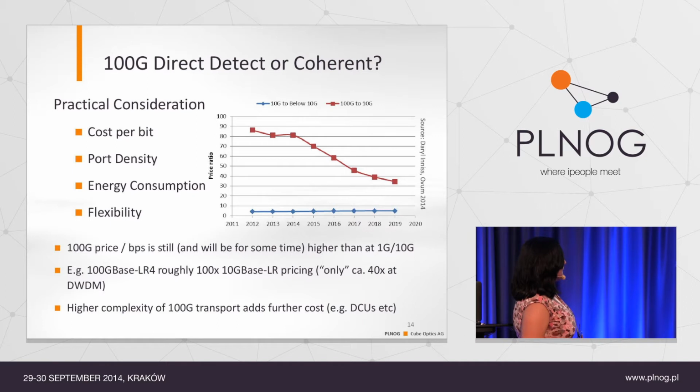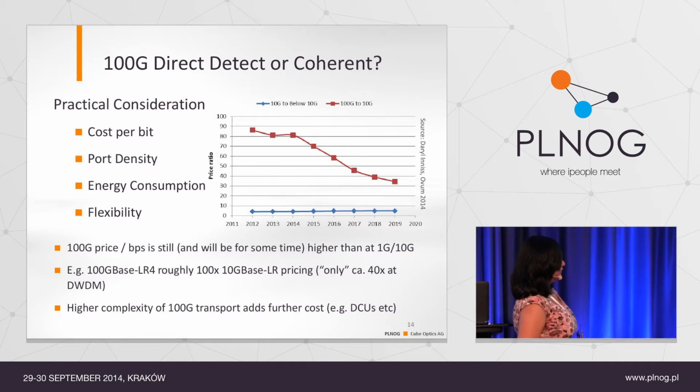And there are probably people waiting for these prices to come down, maybe until 2015, 2016. But it all depends on what solution you're looking for, because if you're going for Coherent, then, so this is actually an average of all the costs for 100G, including the direct detect and including the Coherent. But the Coherent is actually much higher, while direct detect is somewhere down here.